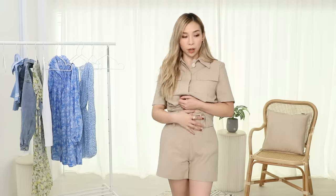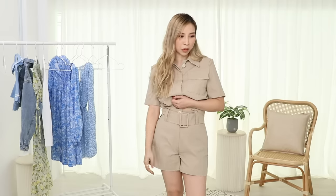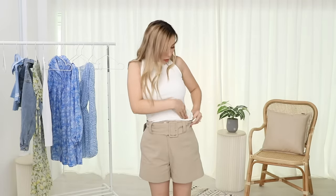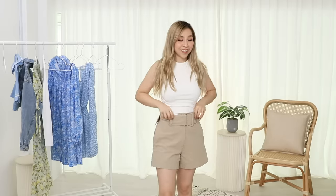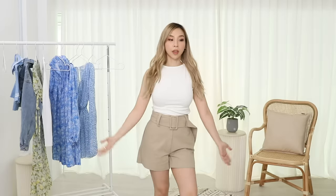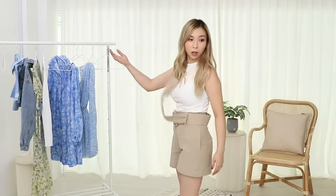Or you know what? I got it. I can wear it separately. Maybe not the top. The top is what's giving me that safari, that zookeeper vibe. So I think the shorts with the long belt, I could probably just wear it with a white top or something and make it work. See, it looks so much better. I look like Lara Croft. I mean, that's a compliment. I just don't know why this belt is so long.